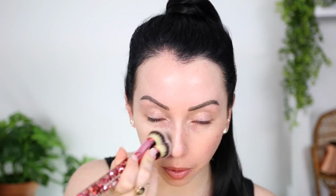Okay, let's try just 2 drops maybe of the facial oil. Oh, it smells very herbal. This brush is so soft. It Cosmetics brushes are always hella soft. I believe this heart one is a limited edition. Those mixed together are looking really pretty.